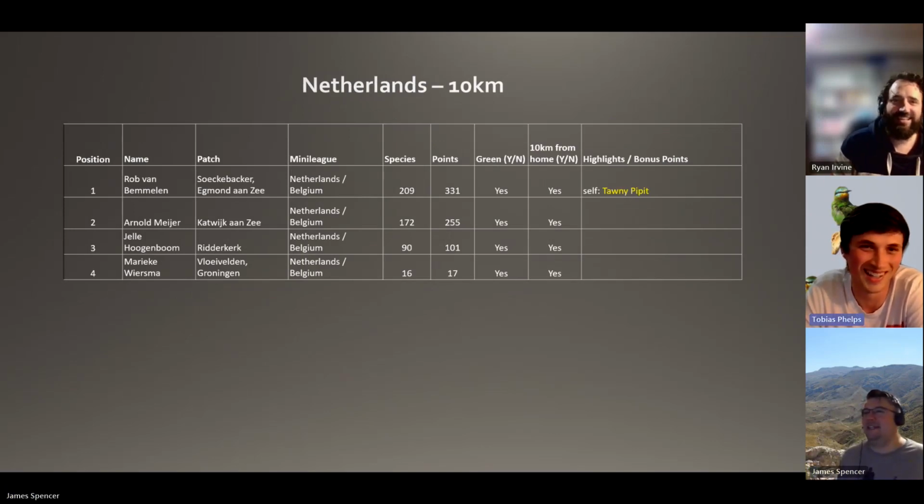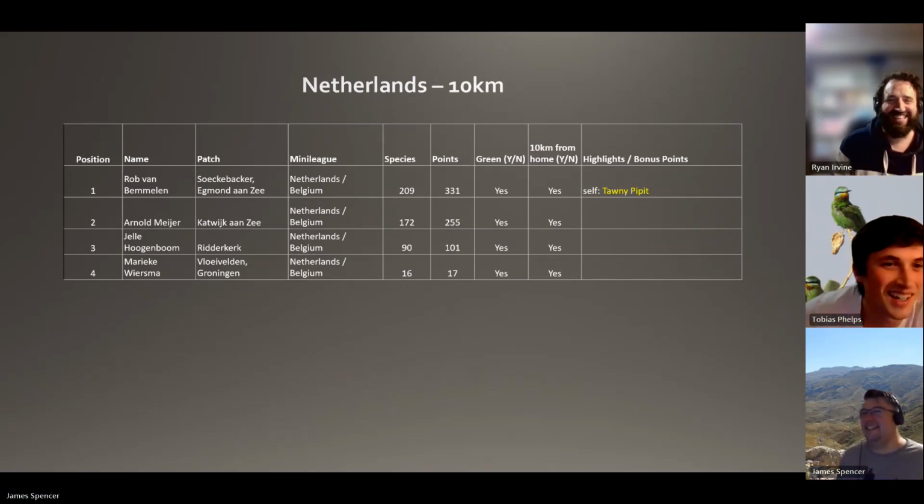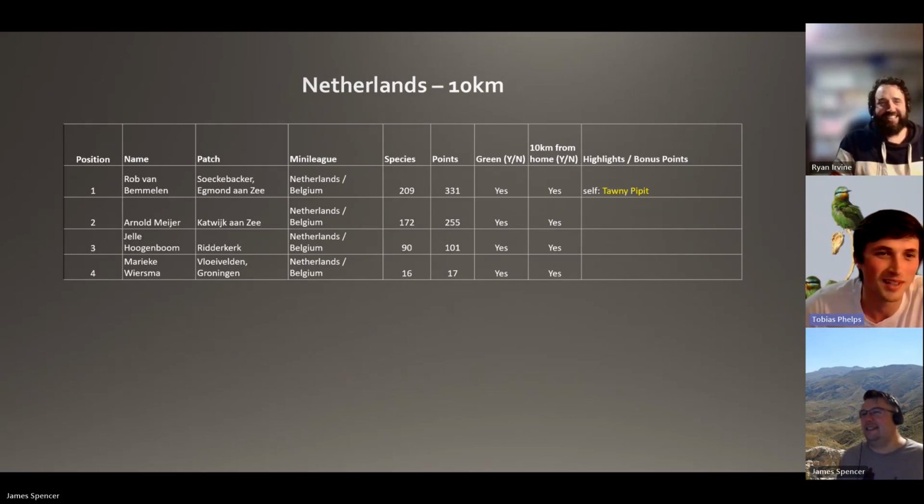The Netherlands. Rob van Bemmelen. I think that's how you pronounce it. He's on 331 points. That's a big score. 209 species with a self-found tawny pipit. That's pretty good. What's his patch called?